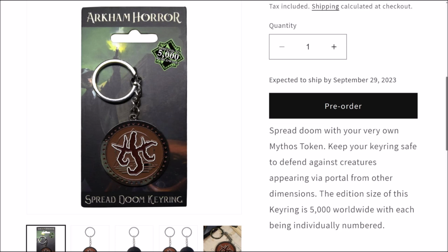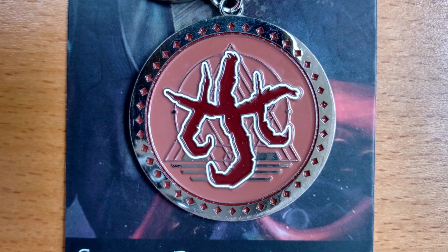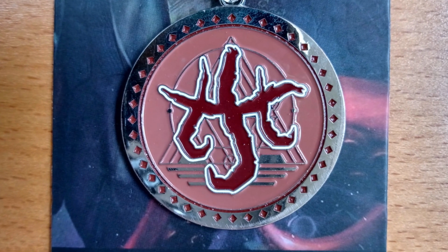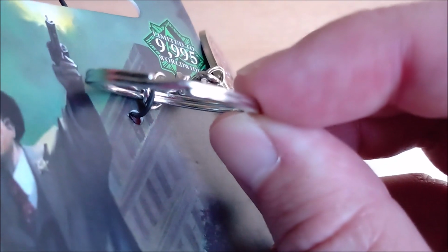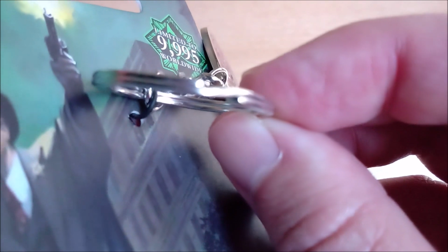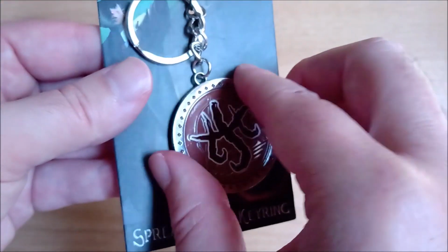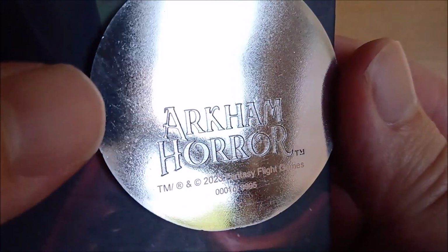of only 5,000. It isn't fully enameled, and this looks like an electroplated nickel base, which whilst hard wearing will eventually show abrasion as it rubs up against your keys. It uses a common flat split keyring, which if you have some fingernails is easy to use and your keys are unlikely to detach. Again, we couldn't test this or the durability of its chain, but think of this as a novelty item rather than a tough piece of workwear.